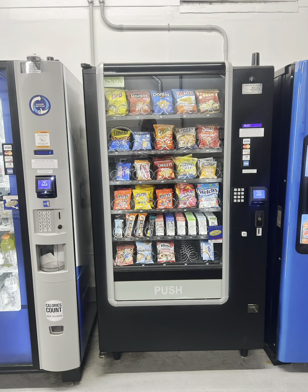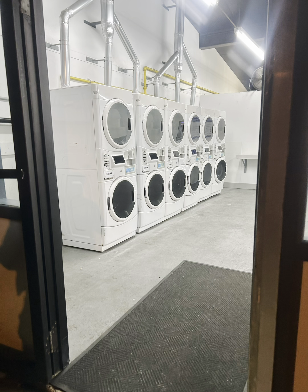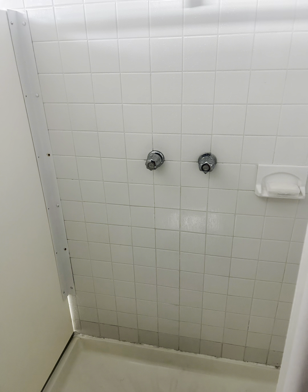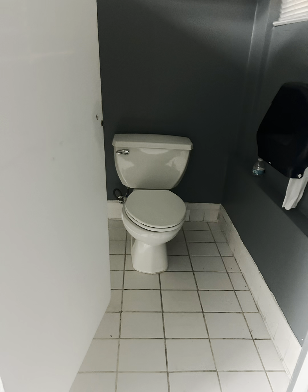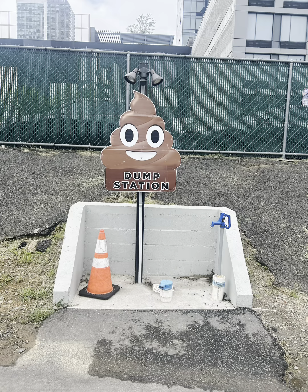They did have a vending and laundry area that was open 24 hours. And there's a lot of washers and dryers. The bathrooms were surprisingly clean, and the showers were really warm. The bathrooms were really nice. They surprised me. Coming in, I didn't know what to expect from the RV park.